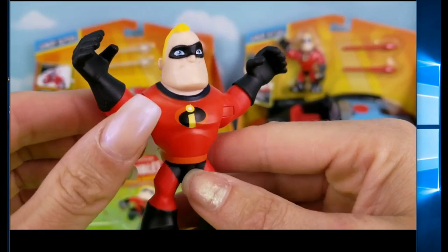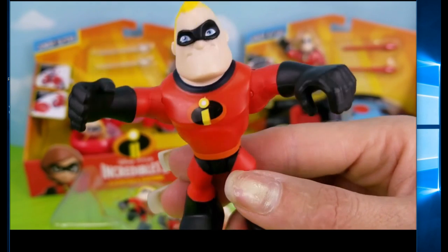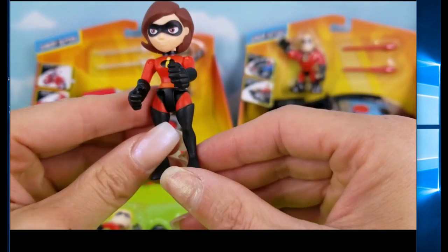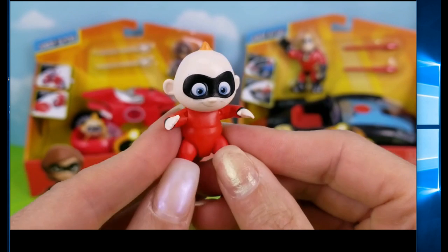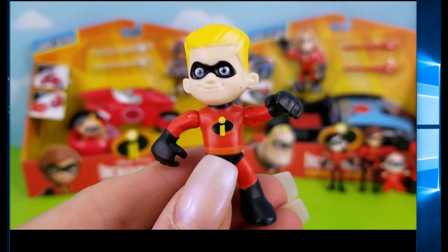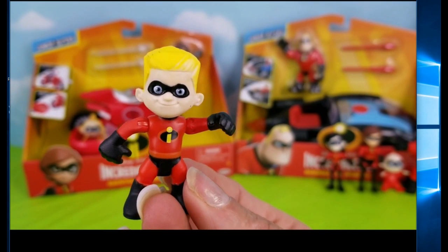Woo! The first one we got out is Mr. Incredible, the family of Supers' dad. Oh, he has such big muscles. Next up is the mom, also known as Elastigirl. Oh yeah, I love her boots and gloves. Here's little baby Jack-Jack. He has so many superpowers. It's pretty crazy how powerful this little baby is. And here's Violet, the big sister, who likes lasers. All right, and the last one is Dash. Look at that, his hair is pulled back. He can move so lightning fast.